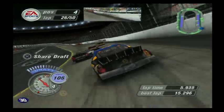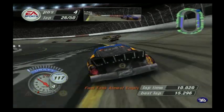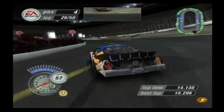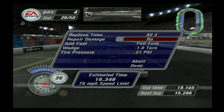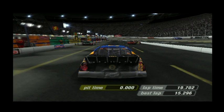Halfway mark. Oh, dang it. There's a little one there. We're going to have to pit this time. Yeah, we're going to have to pit this time. Didn't want to. I was hoping for the yellow. Didn't happen. It's okay. Don't repair damage. Full tank of fuel. Yeah, we'll just do that.